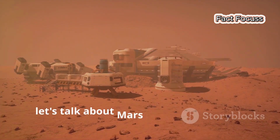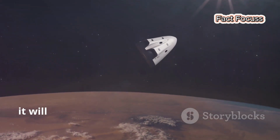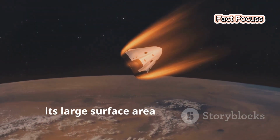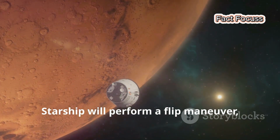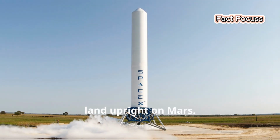All right, let's talk about Mars entry and landing. Starship will enter Mars' thin atmosphere at high speeds. To slow down, it will perform a dramatic belly flop maneuver, where it descends horizontally and uses its large surface area to create drag. Just before touching down, Starship will perform a flip maneuver, where it transitions from horizontal to vertical orientation, firing its engines to control descent and land upright on Mars.